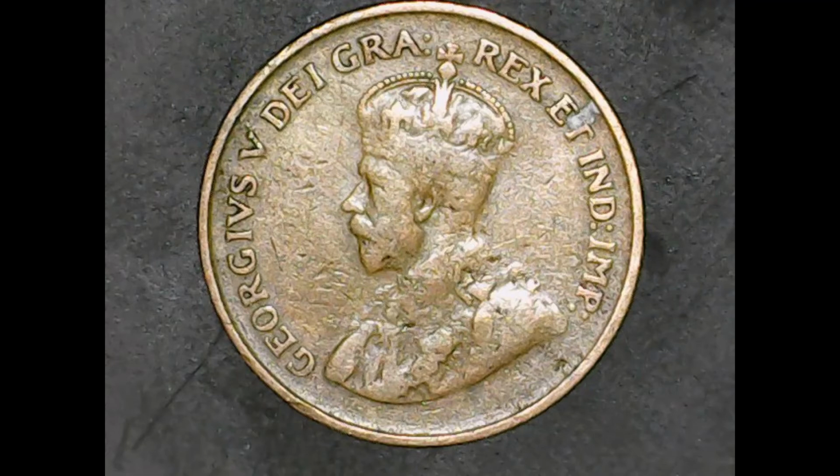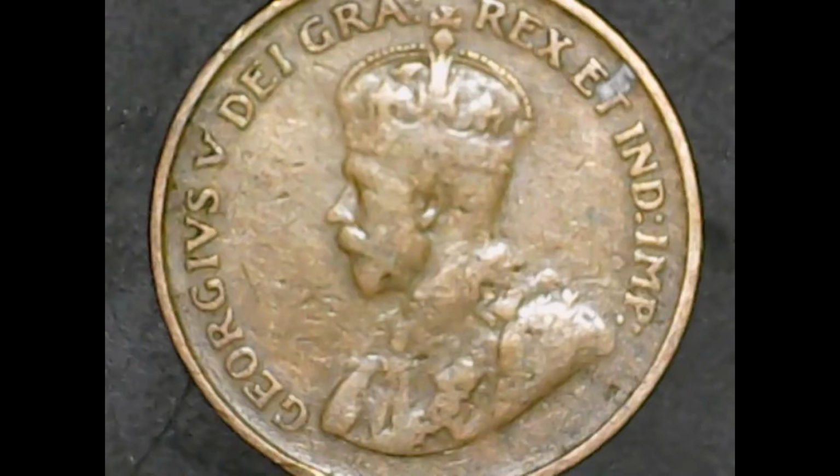Now, this one, well, the detail isn't quite as strong as the large cent. I have a few of these, but the fields are in rough shape as well. It's funny how one side of the coin is nice and clean and the other side, well, not so much. This coin is missing some important details, which would mean it would not have a relatively good grade. Especially in the crown, you can see it's missing a lot of its detail with the gems and so forth.